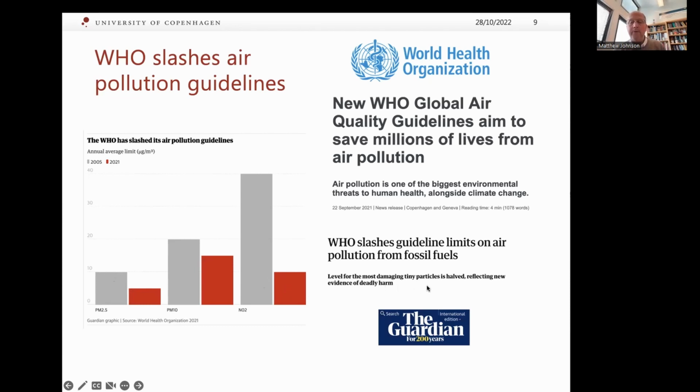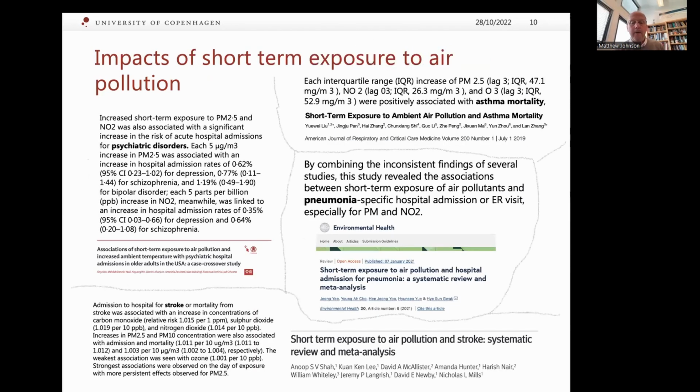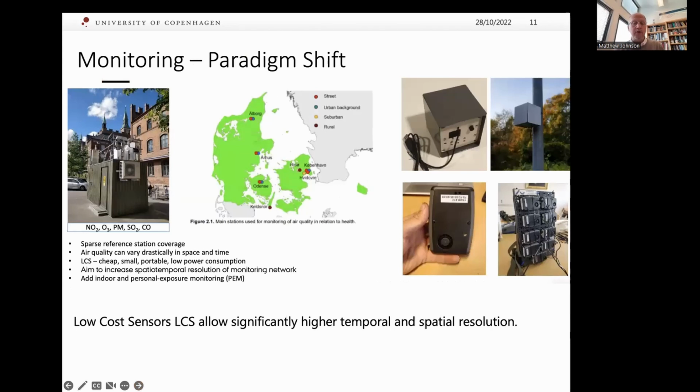There are many health impacts associated with exposure to air pollution. It could be cancer, it could be heart disease and high blood pressure, it could be suppression of the immune system. There are also short-term effects like headache and mood problems and trouble concentrating. One of the things that we see with these low-cost sensors is the short-term variation in air pollution. These are some of the short-term effects of exposure to intense or acute air pollution. There are psychiatric disorders, triggering of asthma, pneumonia symptoms, and stroke, all associated with short-term acute exposure to air pollution. So there are both long-term effects and short-term effects.